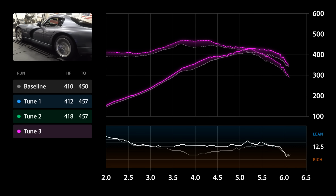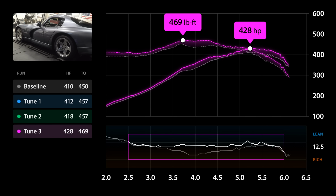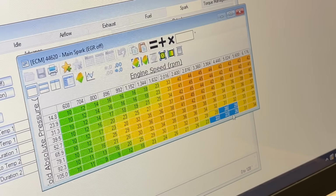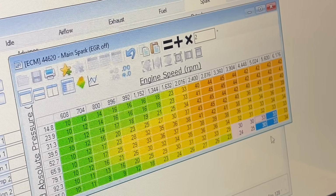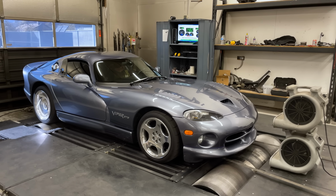Our timing changes enable the Viper to make 428 wheel horsepower and 469 pound-foot of torque, which is our biggest improvement yet. And this is expected, as you'll generally see more gains from advancing timing than you would by tweaking air-fuel ratios alone. We can see the AFRs held up to the timing changes pretty well, but the engine did start running a bit lean above 5,000 RPM. So on this tune, we're increasing fuel by 2% at 5,300 RPM, advancing timing another 2 degrees at 4,200 RPM for a total of 31, and adding 3 degrees from 5,300 to 6,100 RPM, bringing that section of the RPM range to 33 degrees.